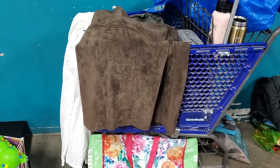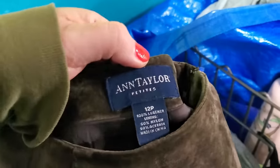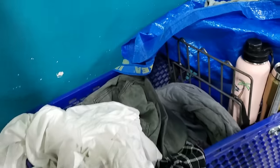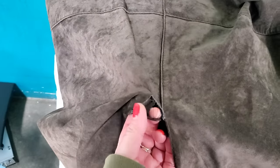So I was actually gonna take this, but I found a flaw. This is a 100% suede leather midi skirt. It's by Ann Taylor. That's an older Ann Taylor tag, and it's a 12. So I'm like, that's a good size. And what a classic style. But on the back here, on the slit, there's a hole there. That is too bad, because I think that's actually a pretty timeless piece.